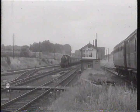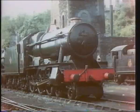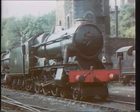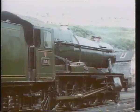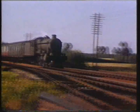The Halls became the archetypal Great Western locomotives, and the design was further updated after the war by Hawksworth, who produced the modified Halls, and a new class, the Counties, basically an enlarged Hall with a new boiler, standard number 15, and 6 foot 3 inch driving wheels.